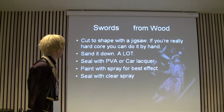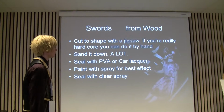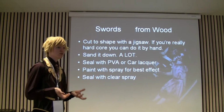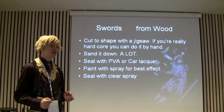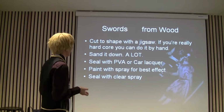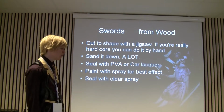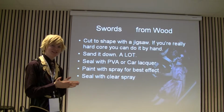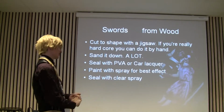Swords from wood, cut to shape with a jigsaw. The one disadvantage I'd say with working with any kind of wood is that if you don't have the tools to work with wood, for example, I just borrow a jigsaw from my parents if I need to do anything. Some people don't have parents who have jigsaws or don't live near their parents. If you're really hardcore, you can do it by hand. I wouldn't. I have soft baby hands, from all of the layers of skin I've lost from all the horrible stuff that I used to make costumes and stuff.